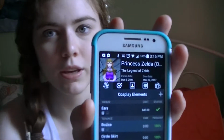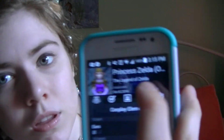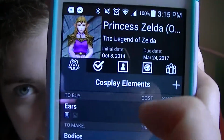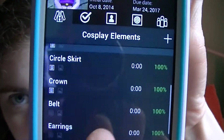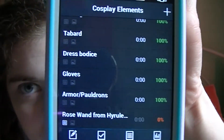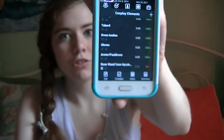And this is what it looks like. And here you have your character that you're cosplaying. And you have the character name. Then Legend of Zelda underneath, since Zelda's from that. And then right here you can see to buy. And I have the ears, and then there's the cost of them over there. And then there's all of the pieces, and then you just put the percentage down. And as you can see, the Rose Wand from Hyrule Warriors I would like to make, but it's not finished yet. So it's 0% on that.